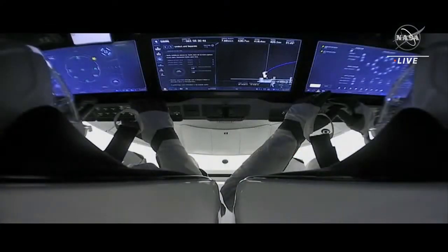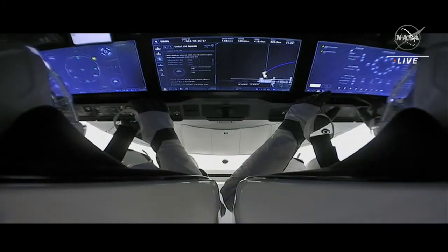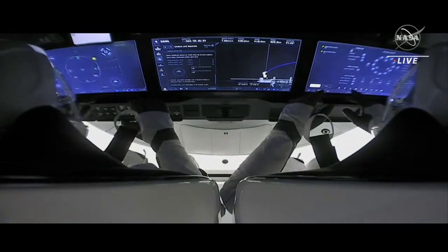Dragon, SpaceX on the big loop. We will be standing down from the 11:05 undock sequence time. We'll come back with more words. SpaceX Dragon copy.